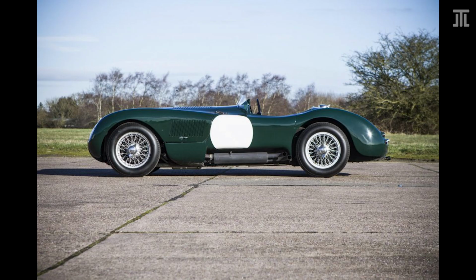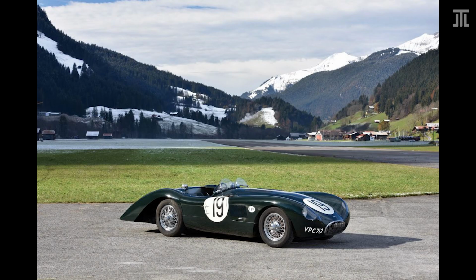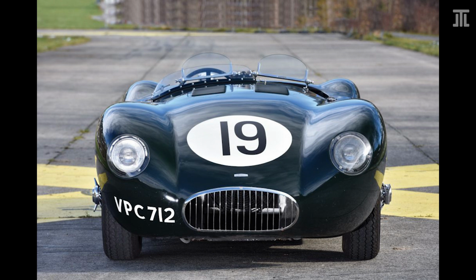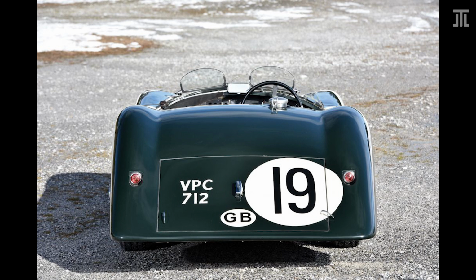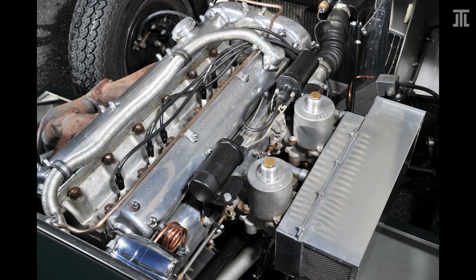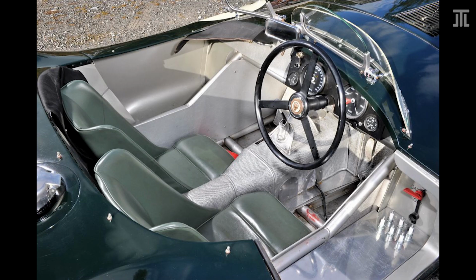The C-Type was Jaguar's first purpose-built race car, with the C standing for competition. It won Le Mans in 1951 and 1953. The C-Type was powered by a 3.44-liter double overhead cam inline-six engine with either SU or later twin-choke Weber carburetors. The C-Type introduced disc brakes to motorsport and laid the groundwork for Jaguar's dominance at Le Mans. With only 53 built, the C-Type is one of the most valuable Jaguars in existence.